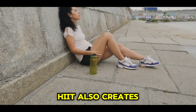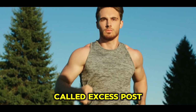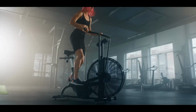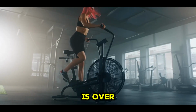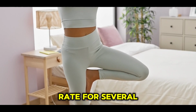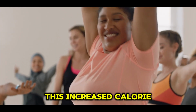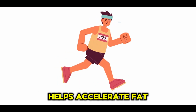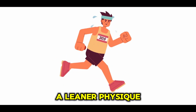HIIT also creates an afterburn effect called excess post-exercise oxygen consumption, EPOC. This means that after the workout is over, your body continues to burn calories at an elevated rate for several hours. This increased calorie burn, even after the workout ends, helps accelerate fat loss and contributes to a leaner physique.